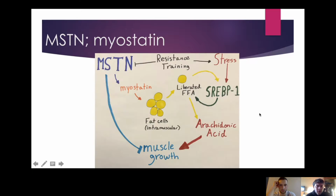Mm-hmm. And then this is my last slide for myostatin. Basically, what we were supposed to do was to have a future directions for research sort of thing. This is that for me, basically. So this is going to get weird.